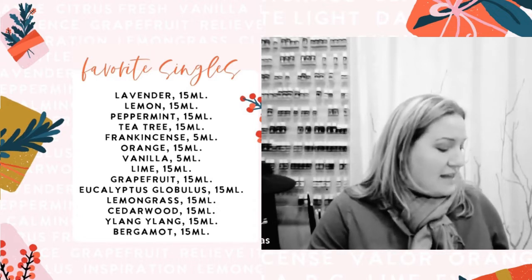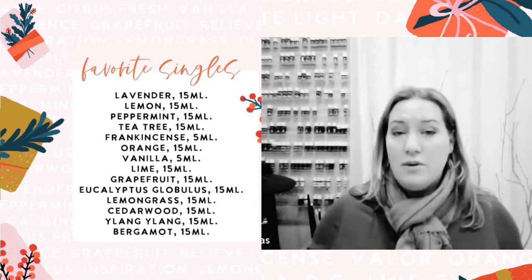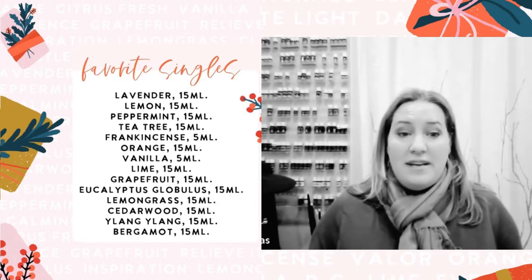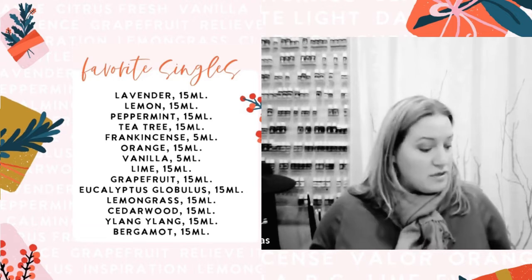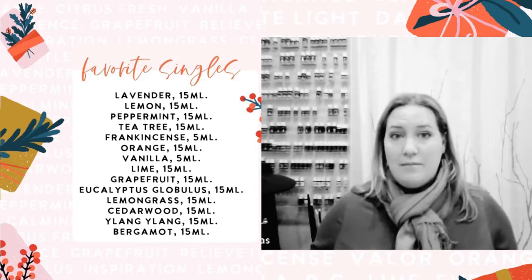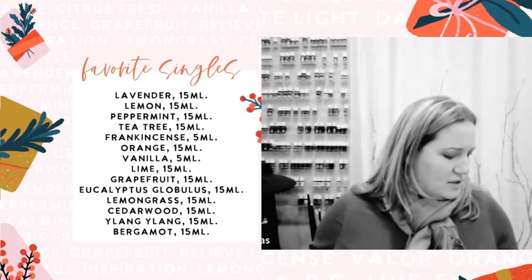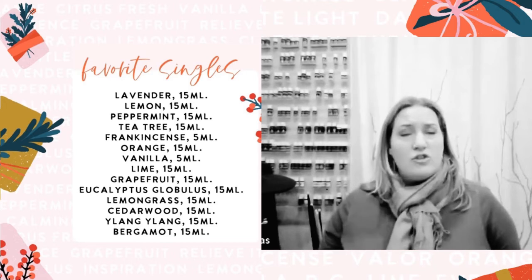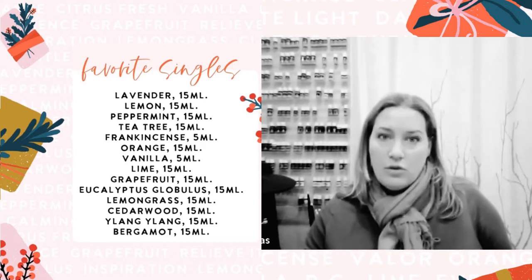Great information there. And then the last oil in the singles is Bergamot. Love that oil as well. Some people are surprised to learn that it is a citrus oil. It comes from the rind of a citrus fruit. So along the same lines as the other citrus oils that are on sale, the lemon, lime, grapefruit. What else did we have? Orange.